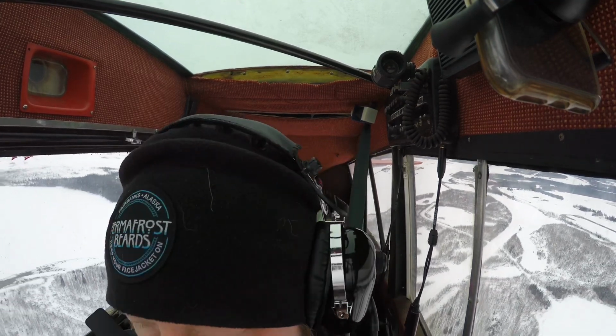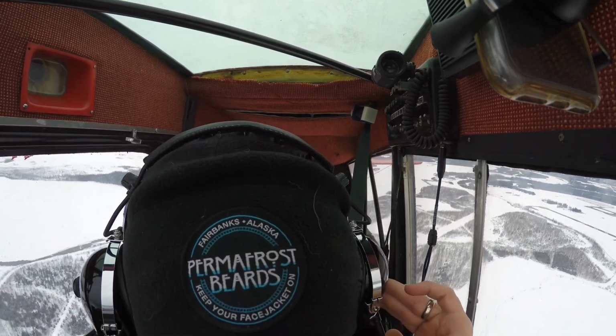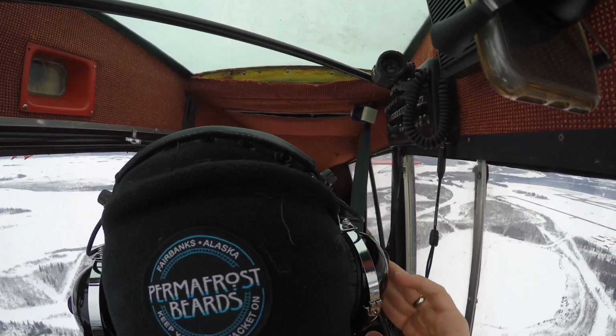Citabria 76 Tango, cancel option clearance, change to runway 20 right. Runway 20 right, cleared for the option. After your option, make right close traffic. Citabria 76 Tango, switch to 20 right after that, right traffic on 20 right.